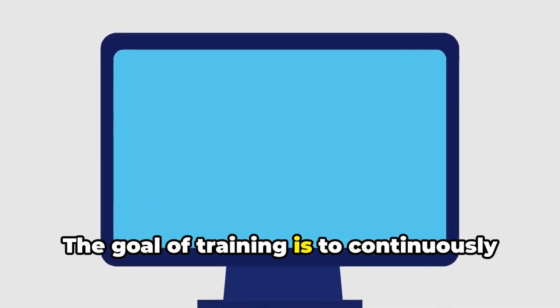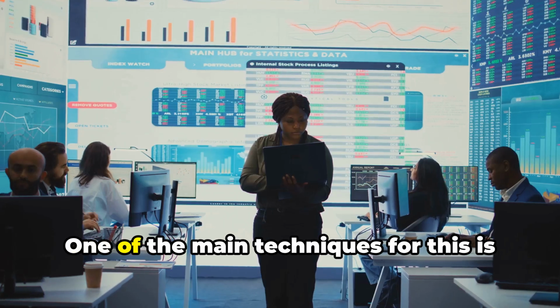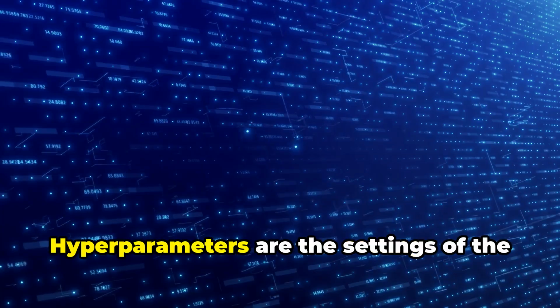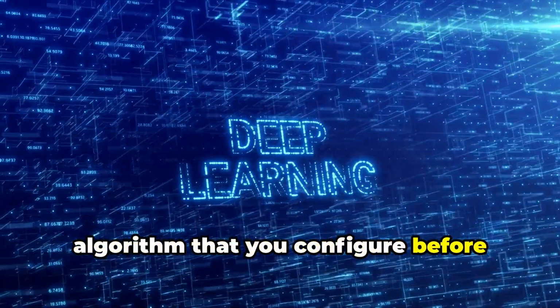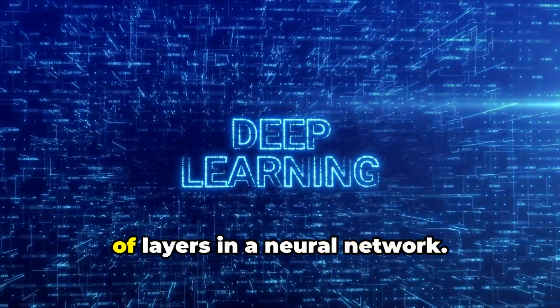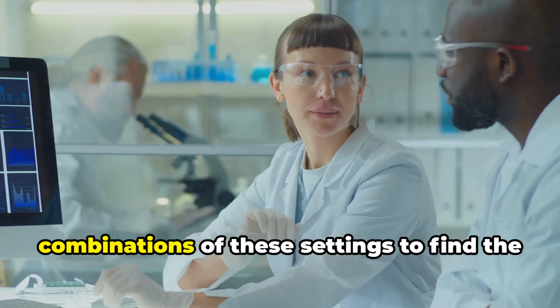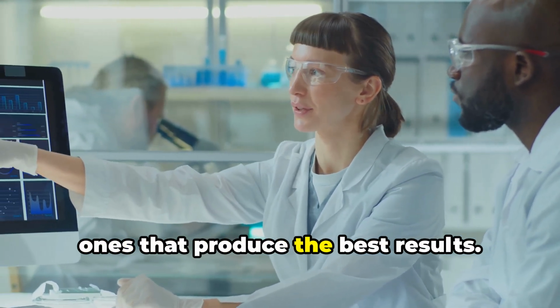The goal of training is to continuously improve your model's performance. One of the main techniques for this is hyperparameter tuning. Hyperparameters are the settings of the algorithm that you configure before training starts, such as the learning rate or the number of layers in a neural network. You can experiment with different combinations of these settings to find the ones that produce the best results.